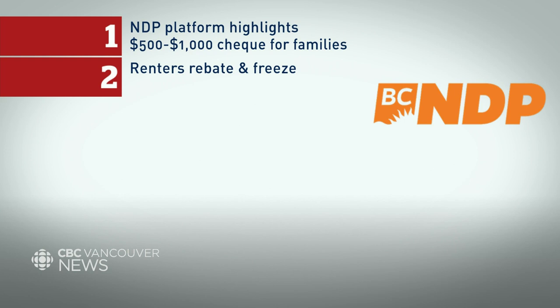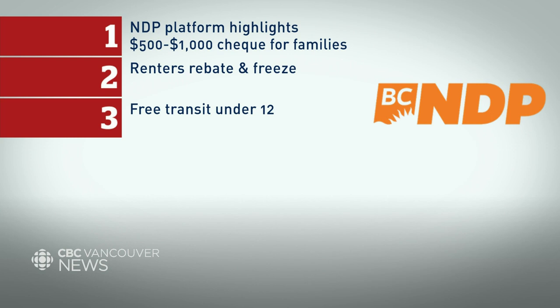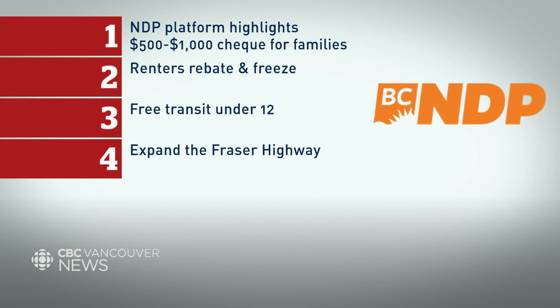So if you're in the upper portion of the income bracket, you won't be receiving that. Second promise is for renters, a rebate of $400. If you remember that promise from 3 years ago, they're bringing it back. This time, that $400, again, only those on the lower ends of the income spectrum, capped off at $80,000, as well as a rent freeze for 2021. The third is free transit for anyone 12 and under throughout BC, both BC Transit and TransLink.